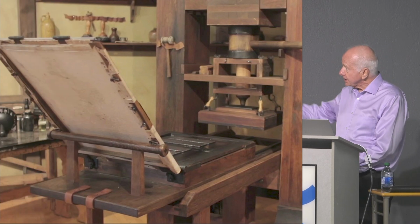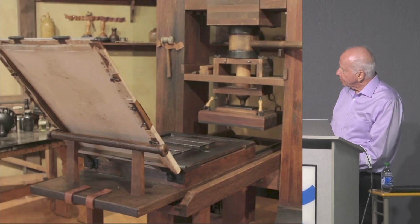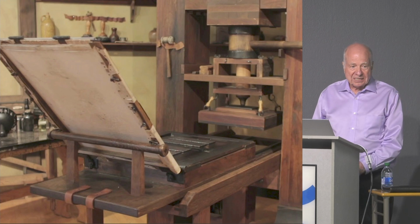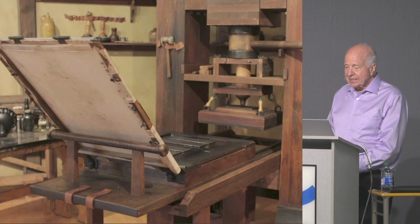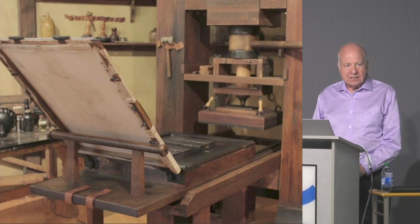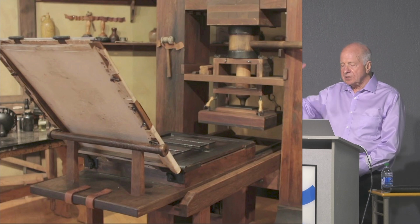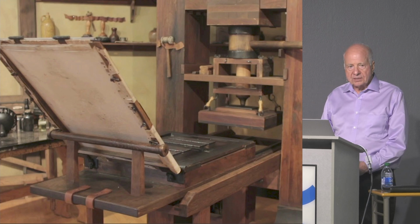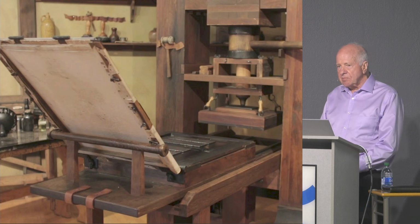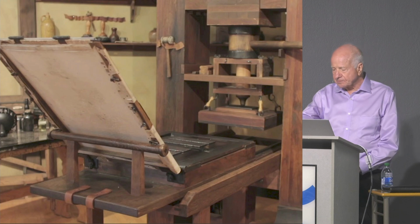I put this model of Gutenberg's press as a symbol of enlightenment. And that's what I think the computer is doing to us, enlightening our society and bringing us to a new level. What I'm going to talk about is a model that will help us get there faster, to the higher level.